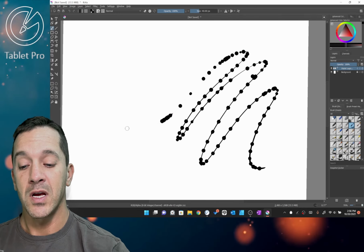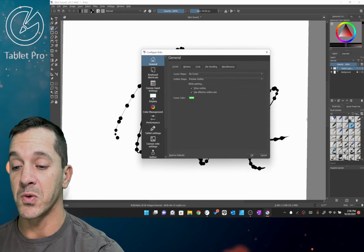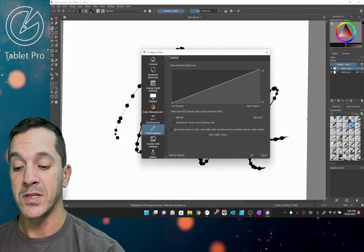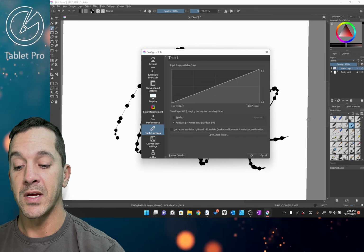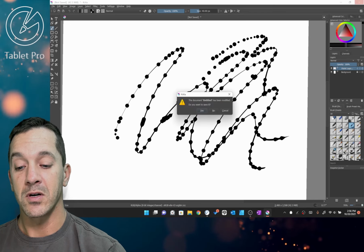If you start and you have some weird problems like this, then you probably need to adjust your settings here. So we're going to go into Configure Krita, and we're going to go to Tablet Settings. We're going to switch this to Windows 8 plus Pointer. We're going to click OK, and we're going to restart.